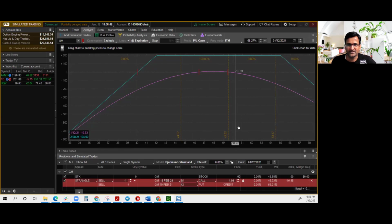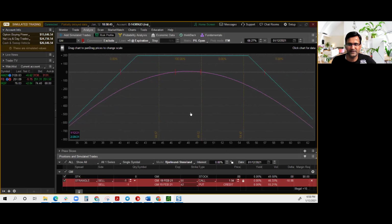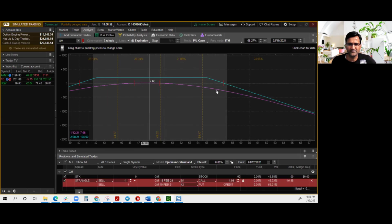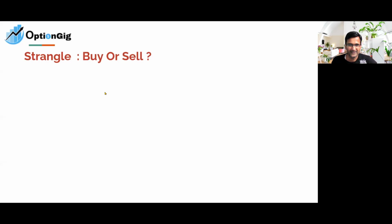In this case, I don't really know where GM will go by February expiration. It might stay just in between. As long as it doesn't fall below 40 and go beyond 57, this trade will be profitable. Now, I don't have any specific direction outlook for GM. So this is selling a strangle. I kind of jumped a slide.